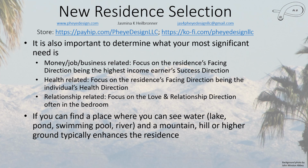If you are lucky enough, perhaps you can find a place that you can see water, and that can be a lake or a pond, and that's fantastic if they're natural. But a swimming pool can do. A river is usually treated quite a bit differently, but a river usually, or at least has a great potential to bring in good energy. So you should note whether or not you can see one.